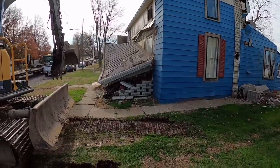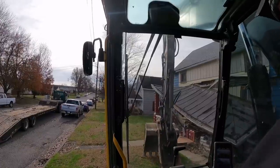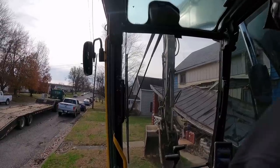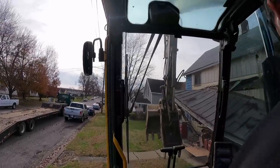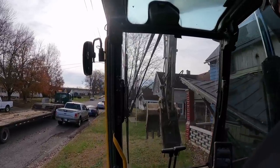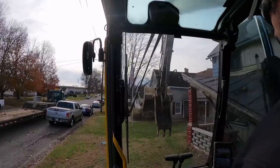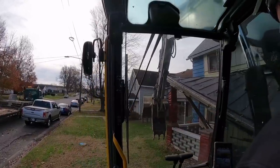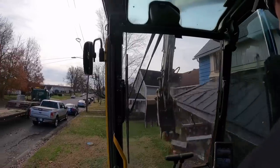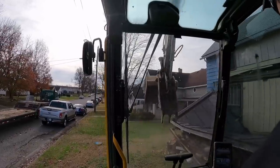I'll walk over and get that other pole because I don't quite trust it. I don't want it to kick out. Right over here. Bring that into us. Perfect.